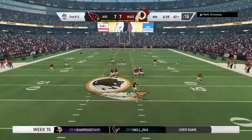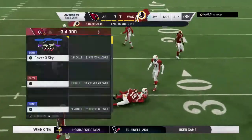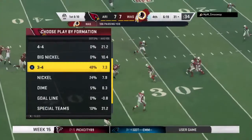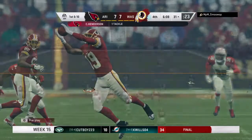2nd and 5 now. Haskins. He's got a man open. It's Cameron Meredith. And they're going to have another first down as the tackle's made here at the Cardinals' 31-yard line. This has to go down as one of the simpler routes in the playbook, but oh so effective. Nice completion there. Keeps the sticks moving.